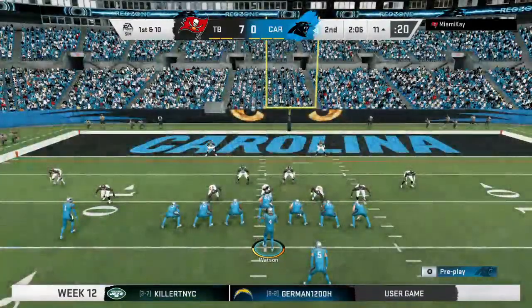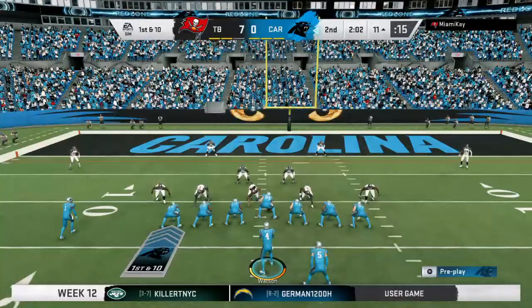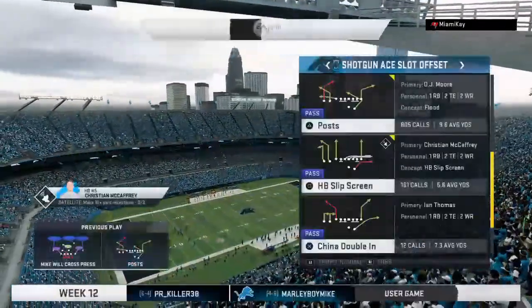The first red zone opportunity for the Panthers thus far. They've got a first and 10 at the 11. 2 minutes on the clock, second quarter, 7-0 ball game.